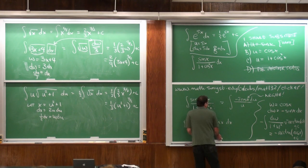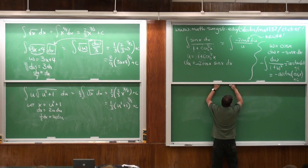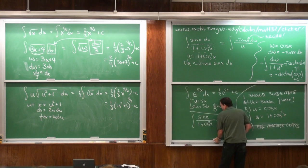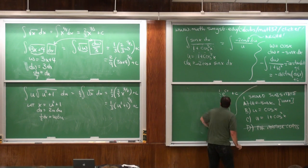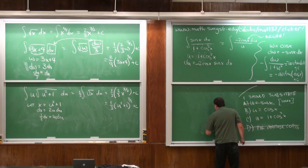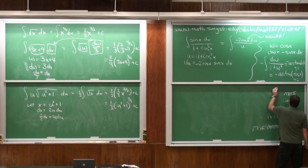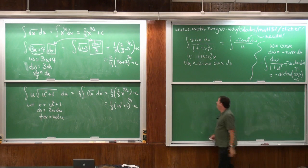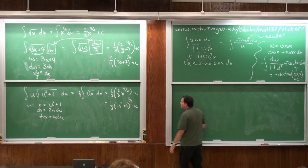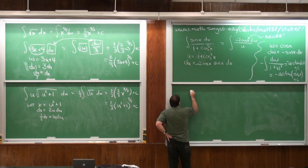So, a lot of integrals, in fact most integrals, are attackable by this technique of substitution. But what if I have something? Oh, I guess I need to say something about the bounds. Sorry, I forgot that. Suppose I have a definite integral.